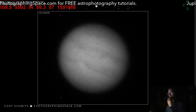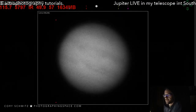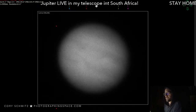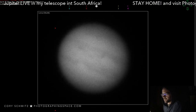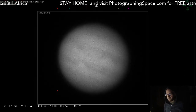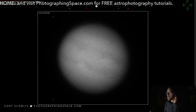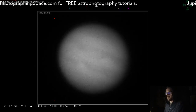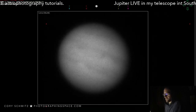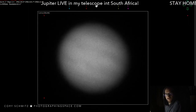Then we can look at how our data actually looks, to try and verify some of the focus. I'll come back to that when it's done. So while this is busy writing to the disk, the stacking app is reading from it. It's 5:40 a.m. here.